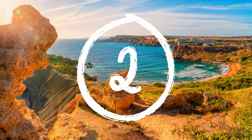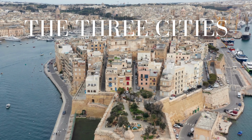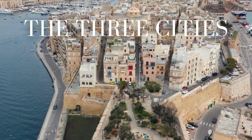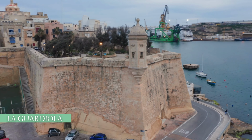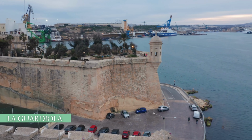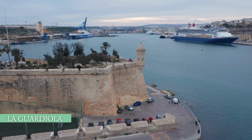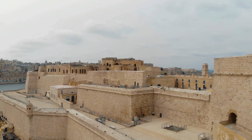Coming in at number 2, we have the Three Cities, a collective term for 3 fortified cities located across the Grand Harbor from Valletta: Vittoriosa, Senglea, and Cospicua. These cities are filled with narrow streets, historic buildings, and impressive fortifications that date back to the Knights of St. John era. Be sure to visit the Inquisitor's Palace in Vittoriosa, which is now a museum that showcases Malta's cultural heritage.